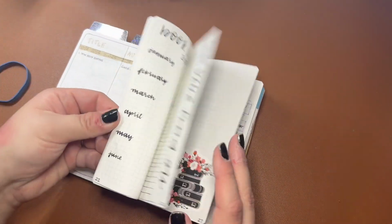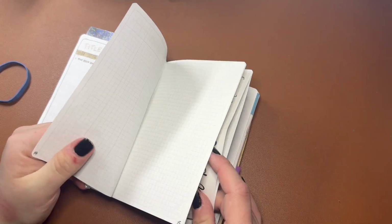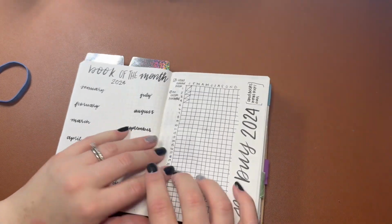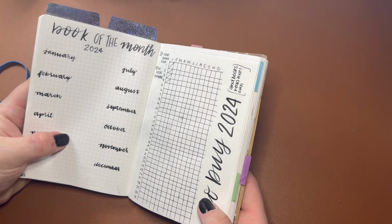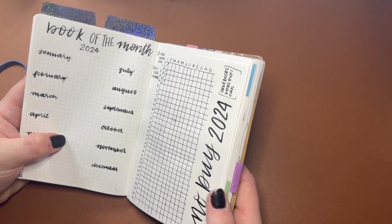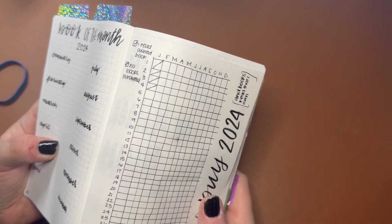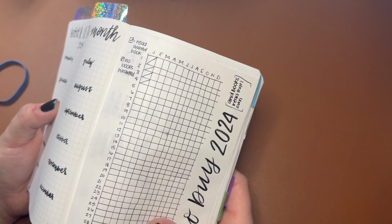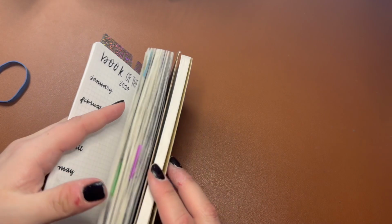I did keep these pages pretty much empty when I first started the journal, and now that a new year has started, I did come back in and add a spread for book of the month, as well as a no buy for books. I've already broken it, and it's the fifth day of the year, so it's cool. I'm also gonna track books read that I actually own, because that needs to happen a lot more this year than it has in the past.